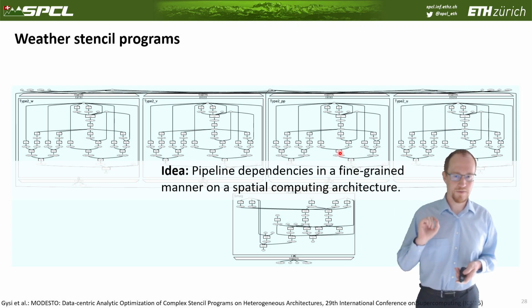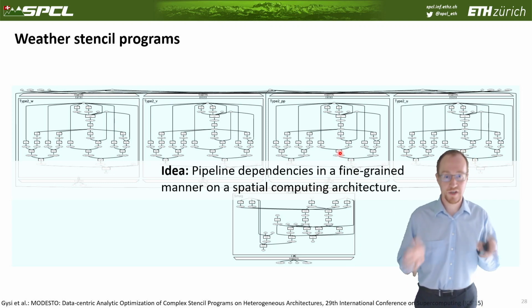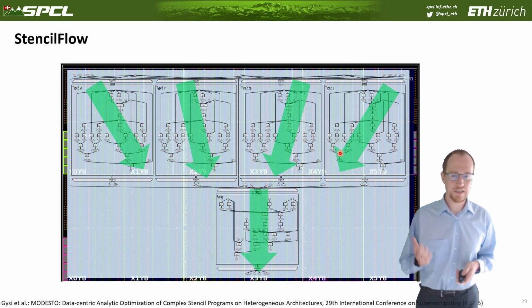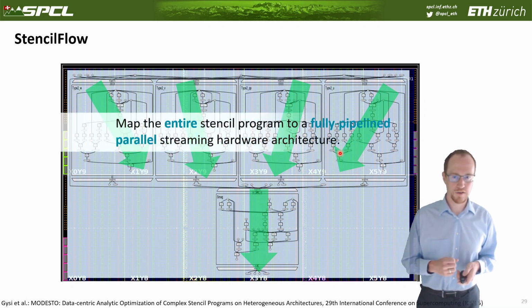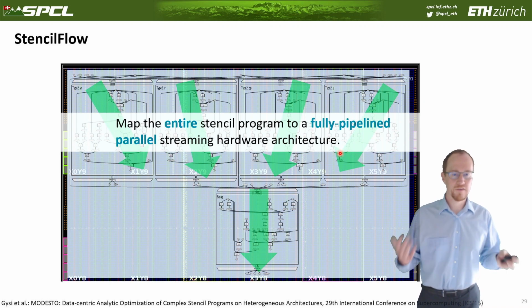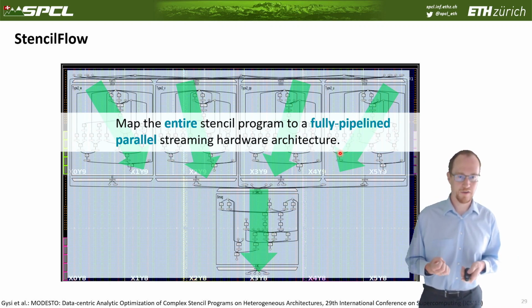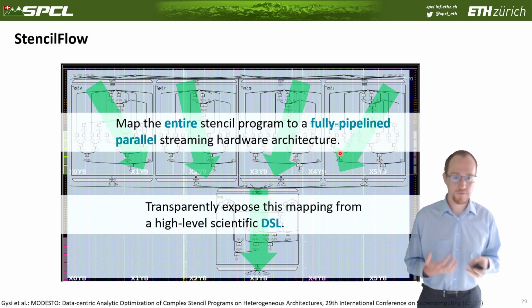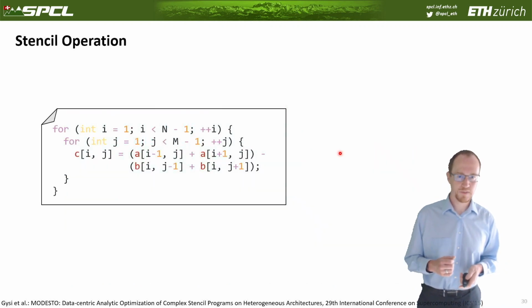We want to pipeline them in a fine-grained manner on this spatial computing architecture, in brackets FPGAs or any other spatial computing architecture like CGRAs or even hardware. We want to make sure that all of this just streams through the device that you can see overlaid here, so we have fully spatial programming. In the fully pipelined way, we can then stream this all in parallel and mainly use streaming parallelism to implement this. All of this comes from a high-level scientific DSL that the climate scientist can change once a month, because this is how often many of these codes actually change. So maybe printing a chip is not too realistic, but reconfiguring an FPGA or a CGRA may be very realistic in this case.